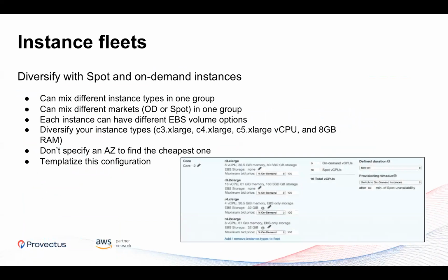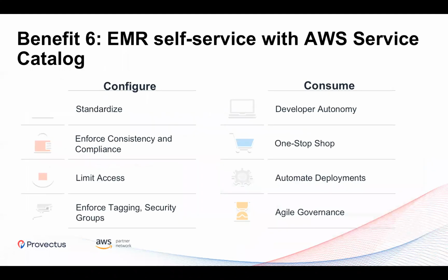So this is another thing I just want to quickly go over. You could mix on-demand and Spot instances. And also you could diversify your instance type, as long as their memory and CPUs are in line, because you don't want a mismatch of resources on each instance. Otherwise, some instances will finish the jobs earlier than others and sit idle. We have done this multiple times. We have a methodology to identify the right instances to keep the cost low and provide the right amount of performance.